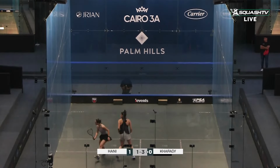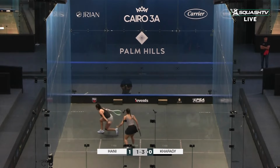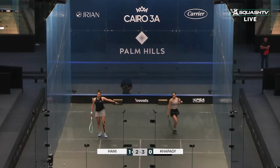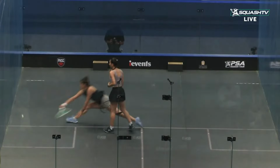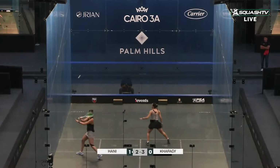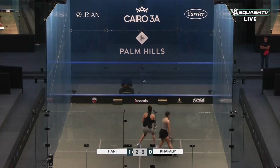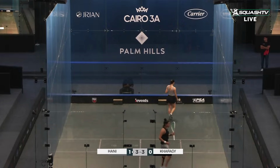We are getting a response here from the 32 in the world. Oh, good hands down low. She's chopped that volley. Yeah, it was good. That was very good. And the dynamic movement of Hany, again, displaying really good coverage around the front of the court. Well, she's beaten her then with just strength on that cross court, a lot of pace.